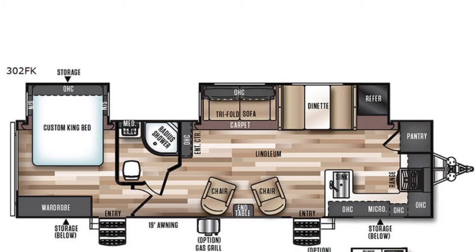The living room is in the same slide out as the kitchen, and it has a trifold sofa, an entertainment center, and 2 rocking recliners with an end table in between them. There is also a huge window behind those rocker recliners that provides a great view of the outdoors.